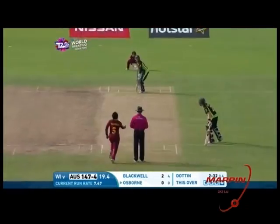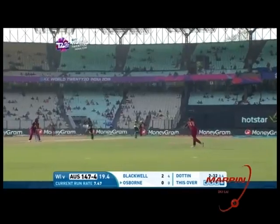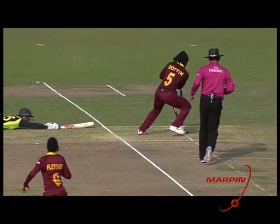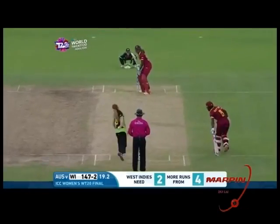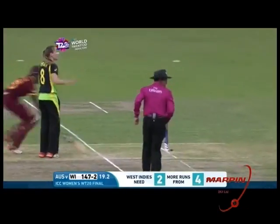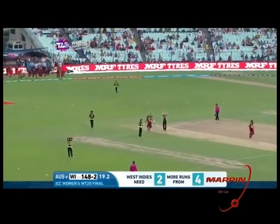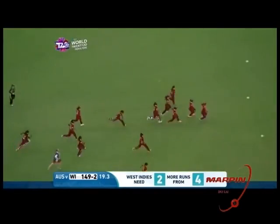And in the women's final. Yeah, the charge is on. The charge is definitely on. Could be a run out, should be a run out, not a run out, and the winning runs could come from an overthrow. And the West Indies, for the first time.